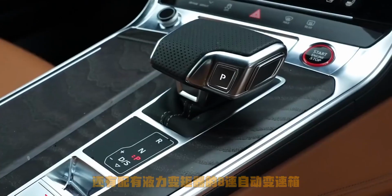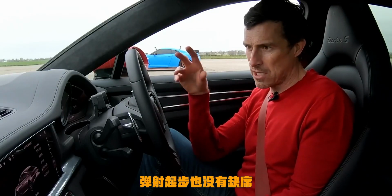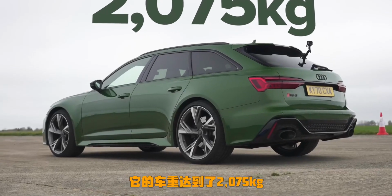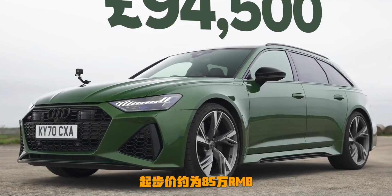Now the Audi, it has a 4-litre twin-turbo V8 with 600 horsepower and 800 newton-meters of torque, drives all four wheels via an 8-speed automatic gearbox with a torque converter, but it still has launch control like these other two cars. It weighs in at 2,075 kilos, and the starting price for an RS6 is around £95,000.